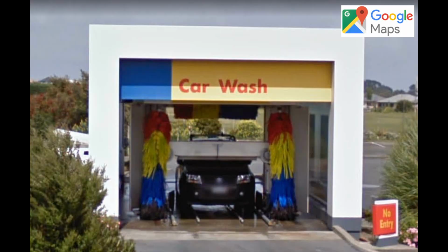Now, all Z stations have Washtec car washes, usually either SoftCare or SoftCare Evo. I think there is just one in Christchurch, that's a SoftCare Juno, but the rest of them all have SoftCares or SoftCare Evos. And they've had those for years because Shell used to install those Washtecs. They used to install them with red, yellow and blue brushes.